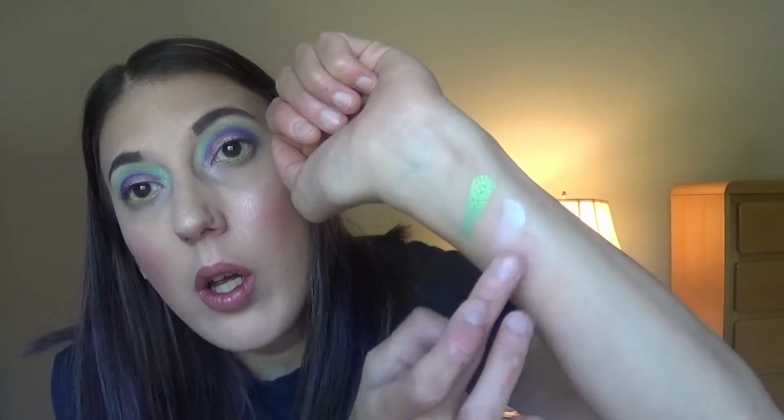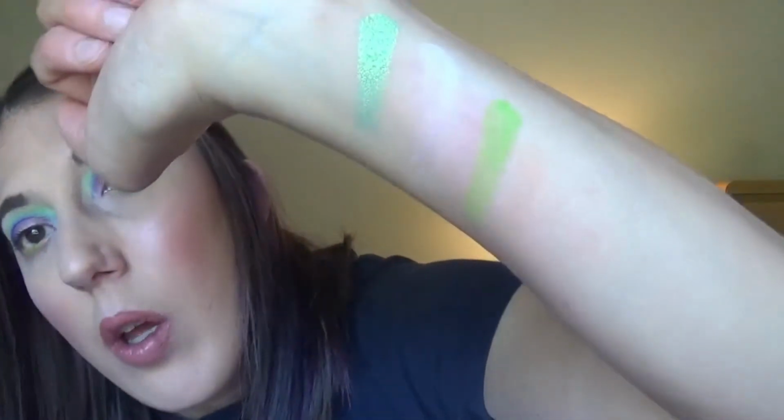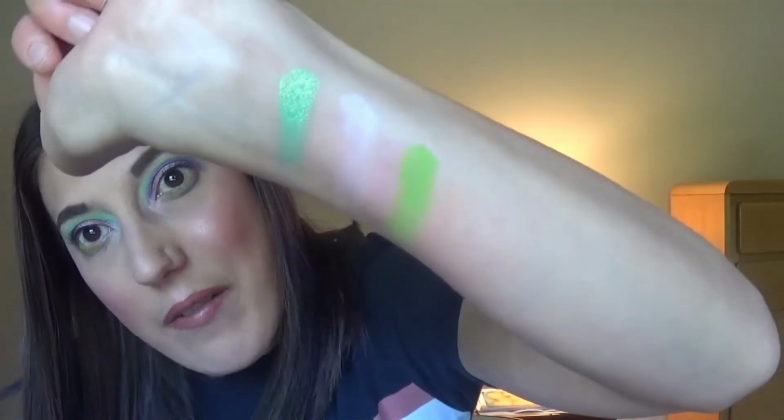I love that. This is just a white color. It's called Star. I mean, it's white, so it's not going to show up all too great. Or at all. And then we have After Party, which I've used too. This is your matte green. There's one swipe. I can go over that just so you get a better idea. It's so bright and so neon. I love it so much.